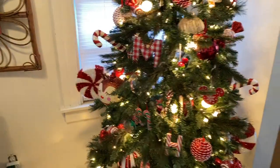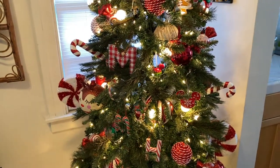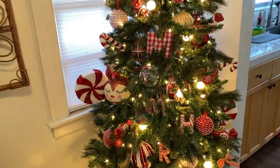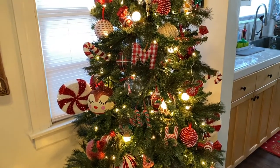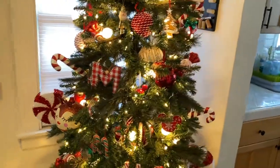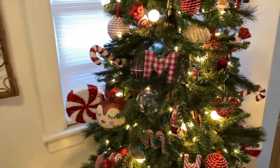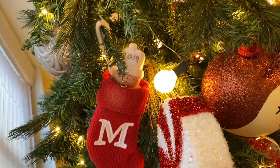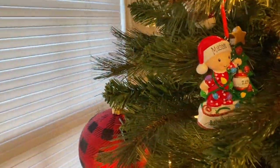And crayons. I thought I had another Disney one, but that's fine because Mason has a whole Disney tree in his room with all Disney ornaments. So yeah, we'll go over those as well. I think that's it. Some of them are from last year, like his little baby one right here. He's so cute. Look, his initial. He's so stinking cute. That one is from last year. That was his first Christmas.